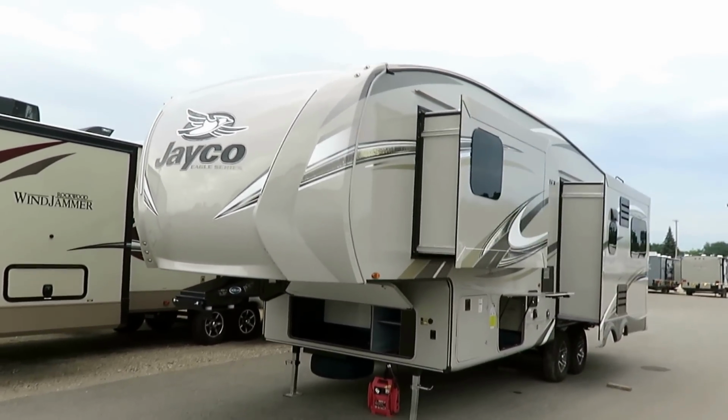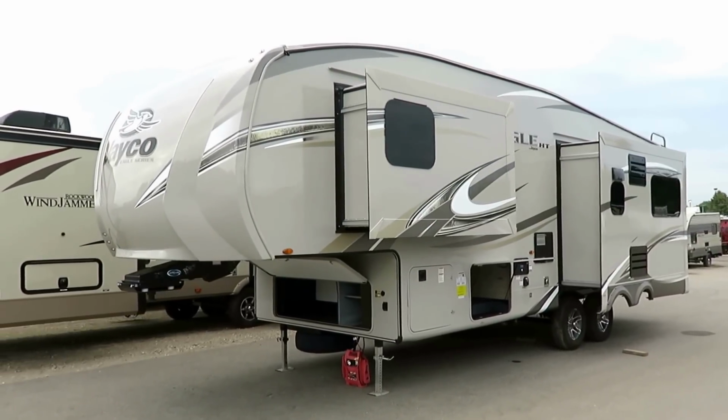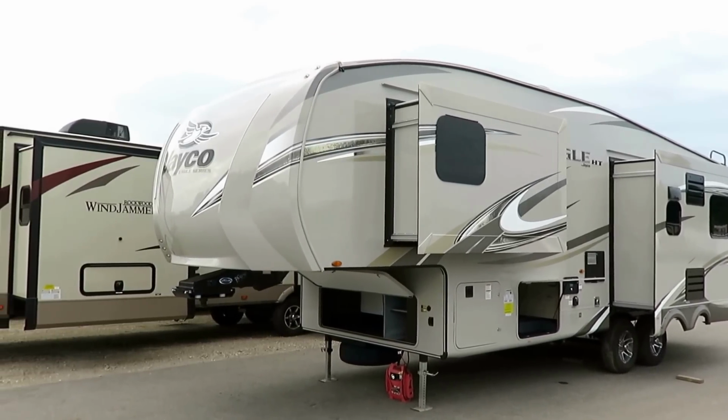All in all, they didn't really change much on this from last year, but when it's the #1 selling fifth wheel Jayco's ever had, you don't go changing the mix now, do you? Especially when you're continuing to grow in market share.